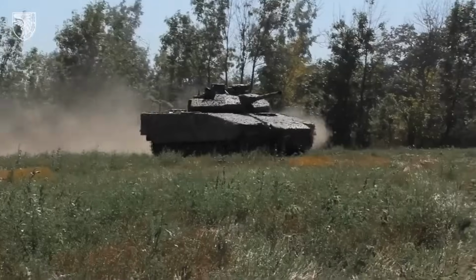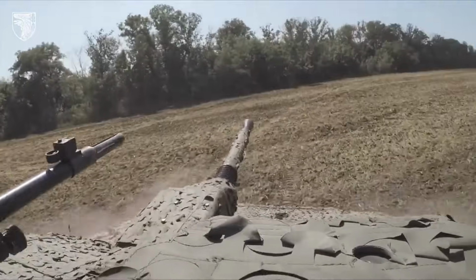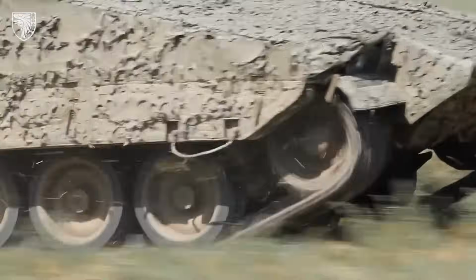The 50 vehicles pledged to Ukraine in January of 2023 are the CV-90-40C, the most modern version of the standard IFV in service with the Swedish military.